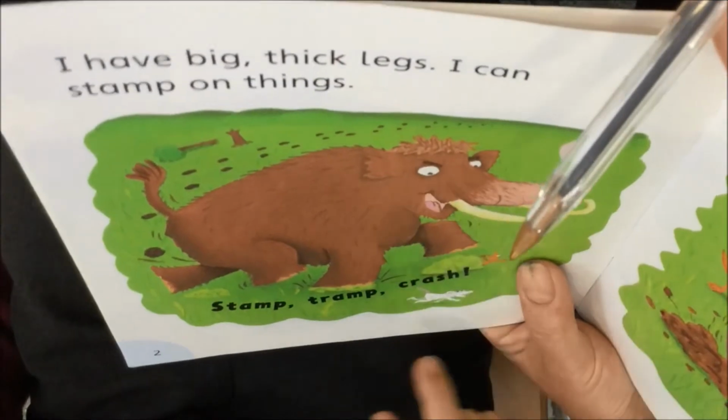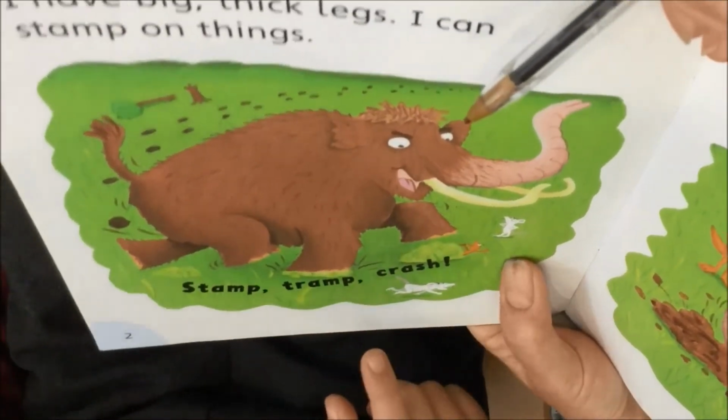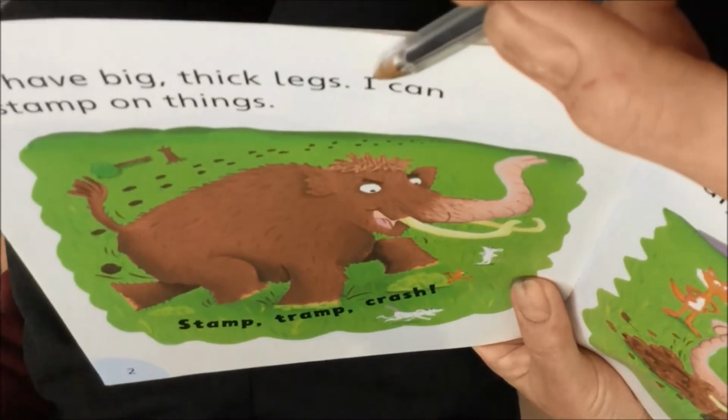Where are his big, thick legs? Can you see them? Yeah. Little mouse is saying, pardon? Little mouse. The mice have to watch out, don't they, so they don't get trodden on. Okay, let's see if you can read this sentence.